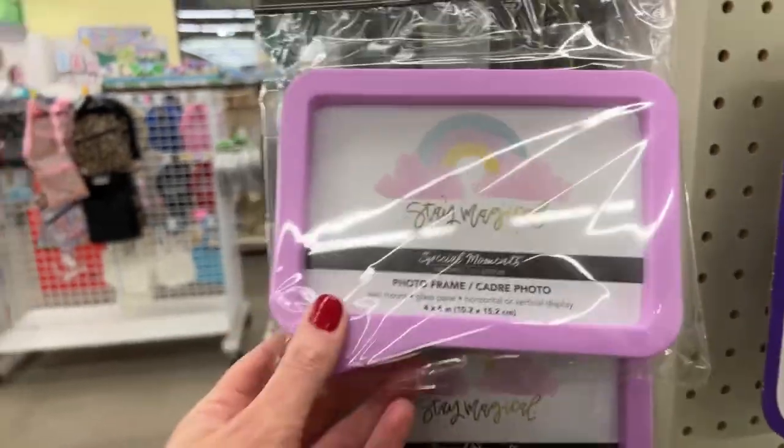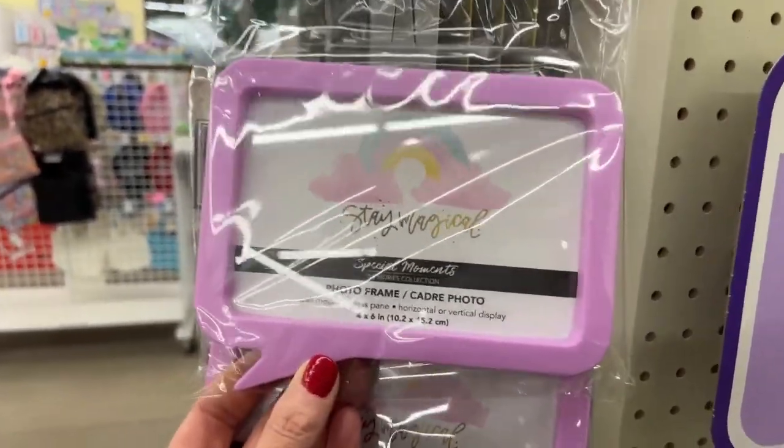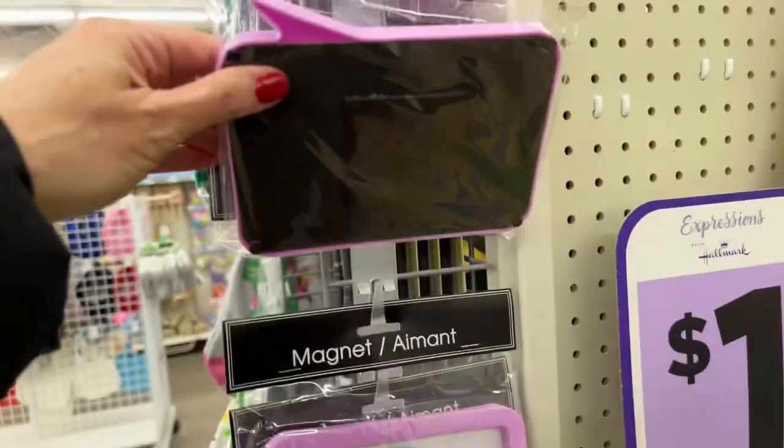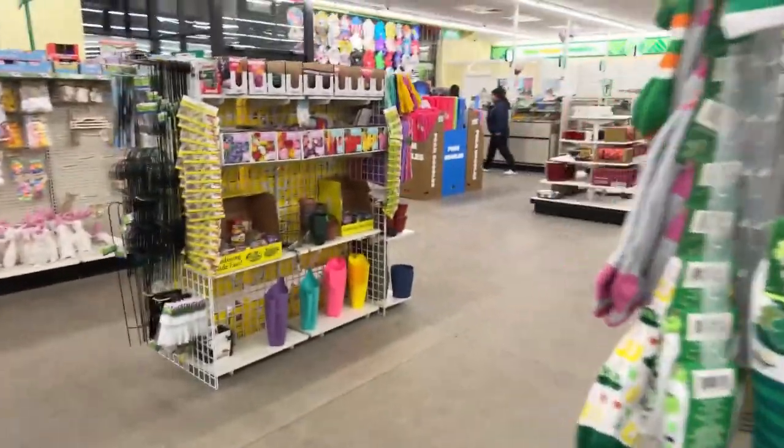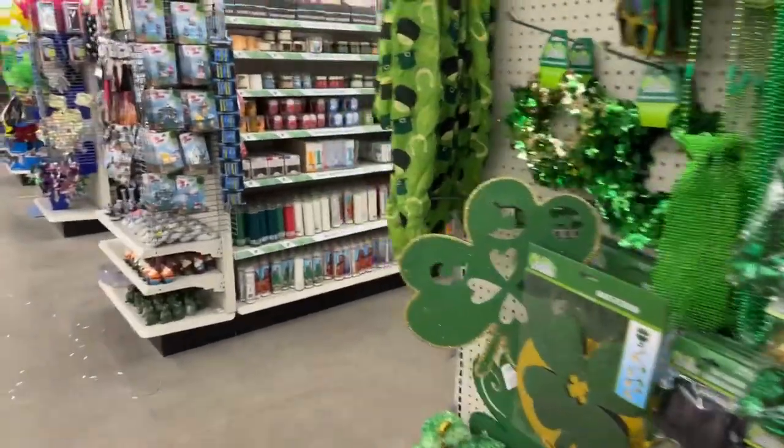Wow. Stay magical. These are new for the week, you guys. The little photo frames. That would have been really cute if it was magnetic on the back.